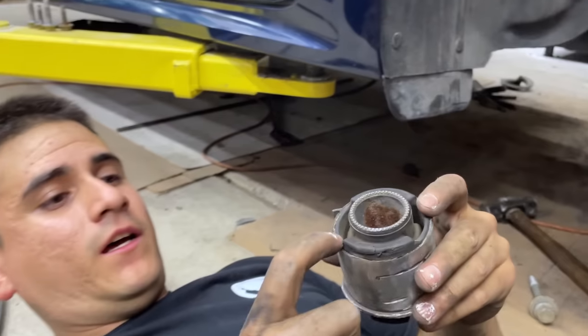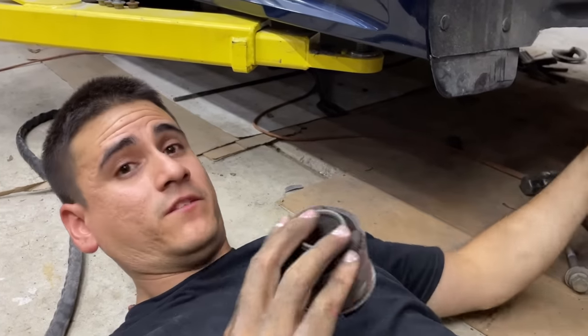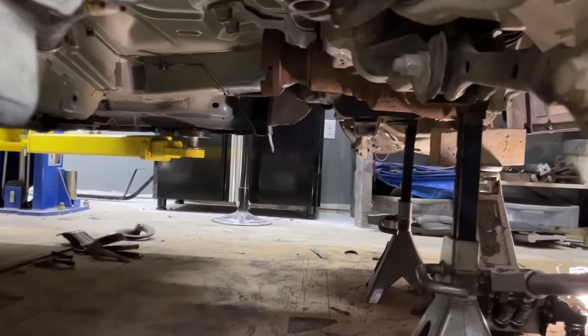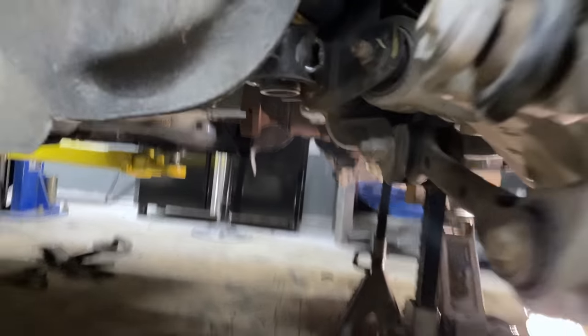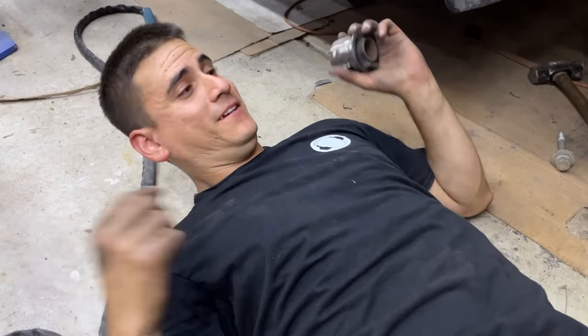We've decided we're gonna switch these with polyurethane, because this one's all messed up. But after that, we should be able to drop this down and have a rear wheel drive. Well, technically, this is all wheel drive now, but.